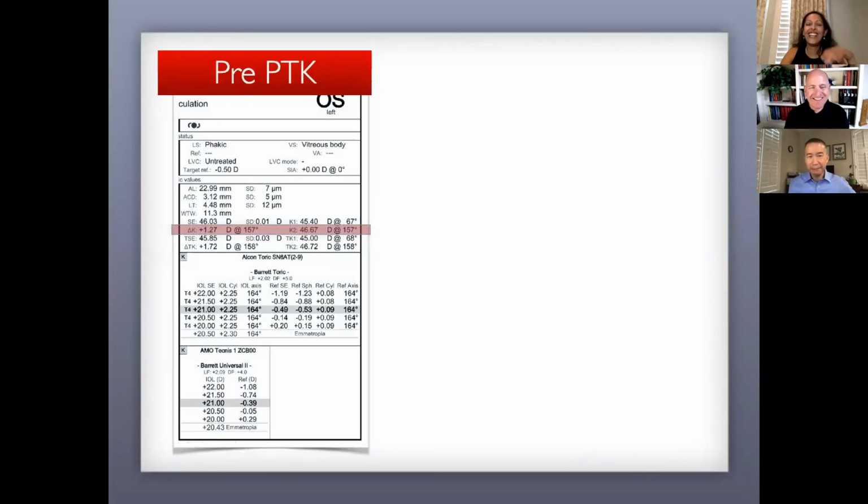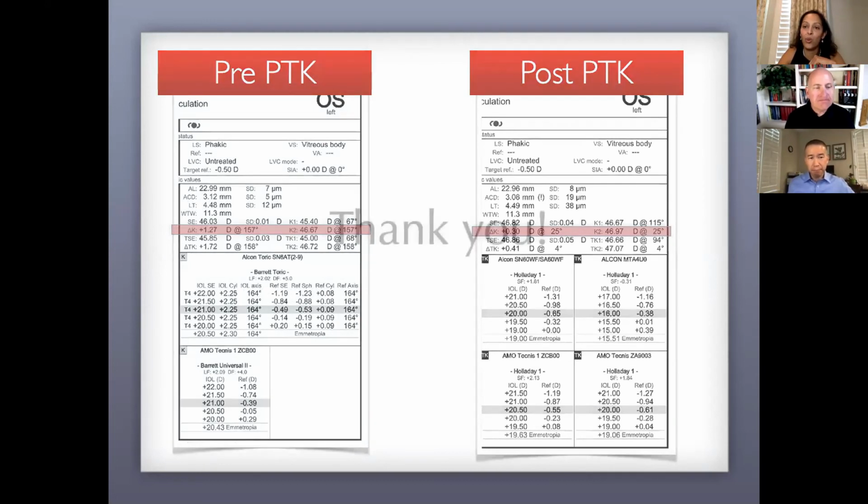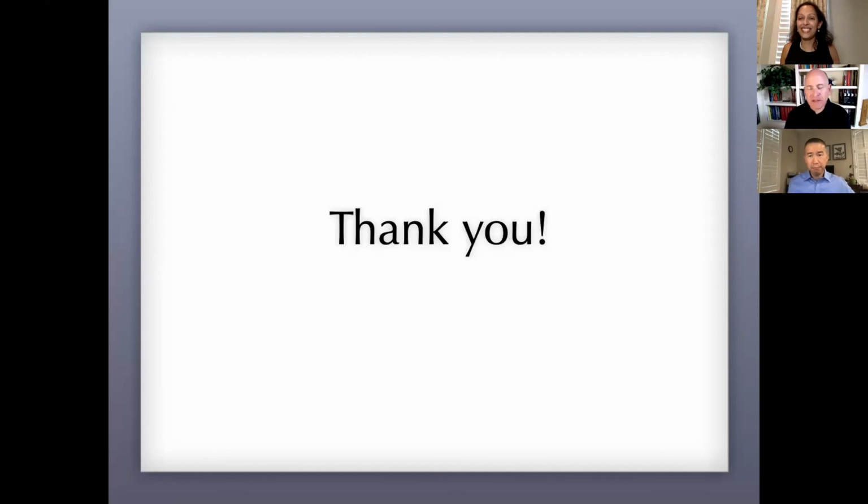Yeah, exactly. This patient had actually had a superficial keratectomy, and they really didn't have much astigmatism after that. So that changed quite a bit there. Yeah, that's often the case, isn't it? That you see less astigmatism once you've treated the disease.